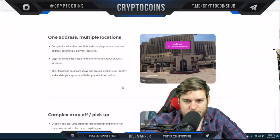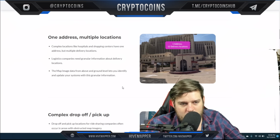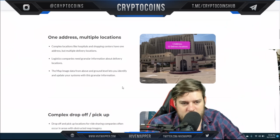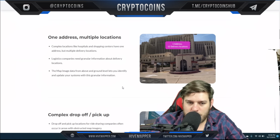The one address, multiple locations problem: complex locations like hospitals and shopping centers have one address but multiple delivery locations. Logistics companies need granular information about delivery locations. The map image data from ground level lets you identify and update your systems with granular information.